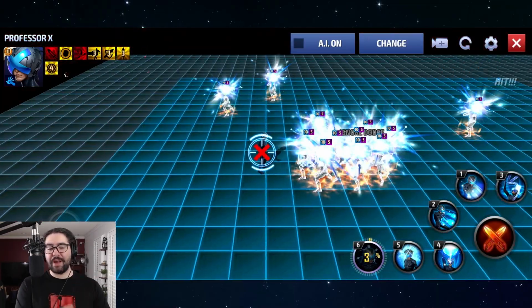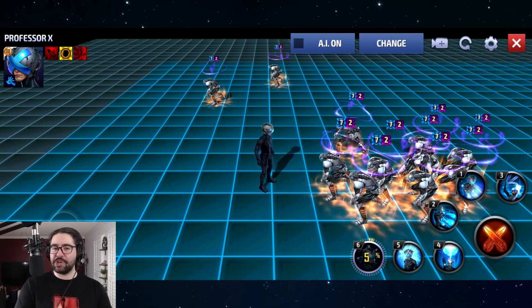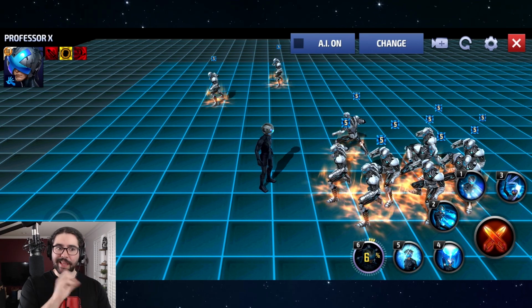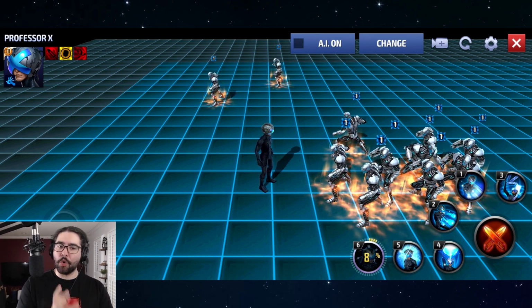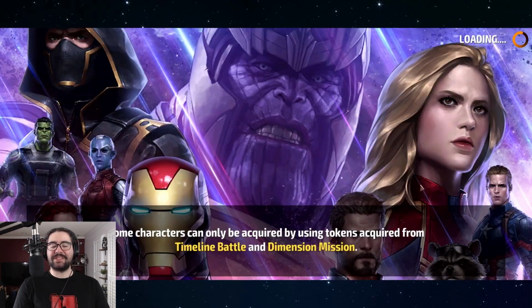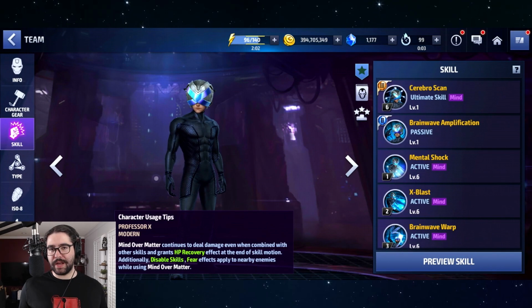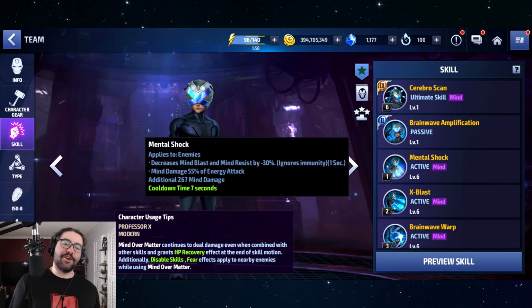These are the types of animations that I think the game needs to embrace more, because these ones are not going to be as punishing on your device, right? It's not like tons of flashing, strobing lights, but it's still gorgeous and impactful, and it really feels like an ultimate skill. It's encapsulating the whole screen. It's changing it from day to night, and it really reflects an iconic part of the character's personality. In this case, it's Cerebro, which is actually Cerebro Scan, right?